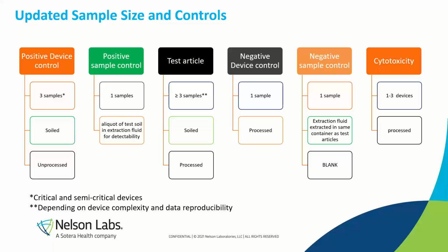So to sum up, the updated sample size and control list is shown here. This is similar to the slide that I showed earlier, except for the positive device control, we see that there's 3 samples. Again, this is going to be for critical and semi-critical devices. For non-critical devices, you may be able to justify only doing one positive device control. And then for the test articles, you're going to need either 3 or more than 3 devices, and this is going to depend on device complexity and data reproducibility.